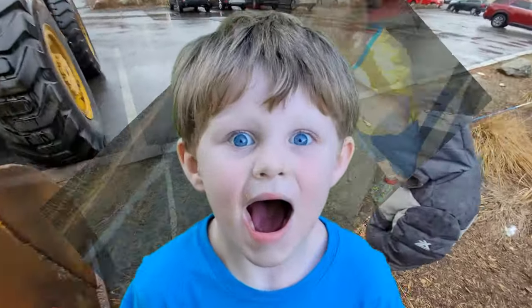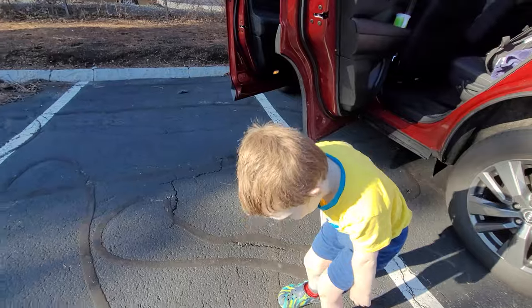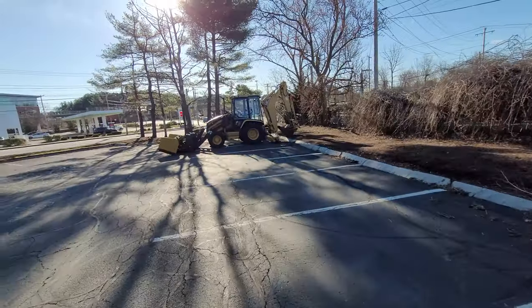And we know what we're going to go look at right now. It's a backhoe. A backhoe loader. There it is right there. All right.